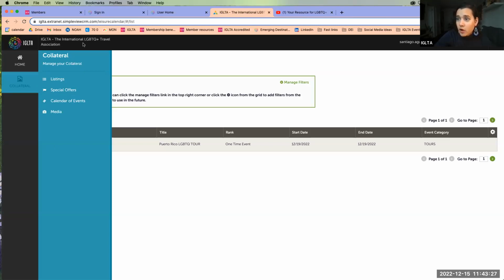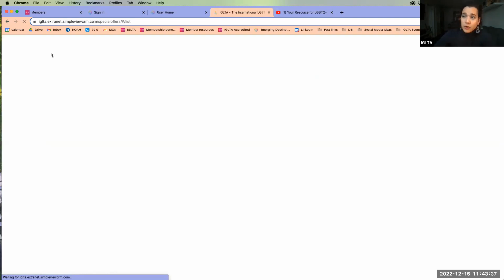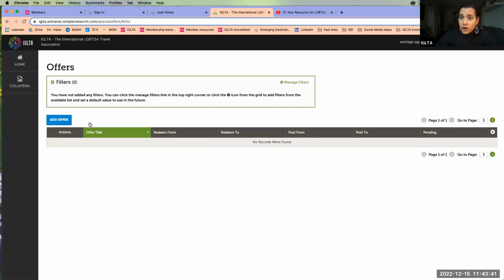So you're going to go back to collateral. You're going to see that the only button that we have not explored so far is the one that says special offers. This is the new section where you're going to add all the different specials for your membership or for your profile, right? So what are specials? Specials are any type of discounts or offers that you want to offer our consumer community, right? Or that you want to offer the membership community as well, right?